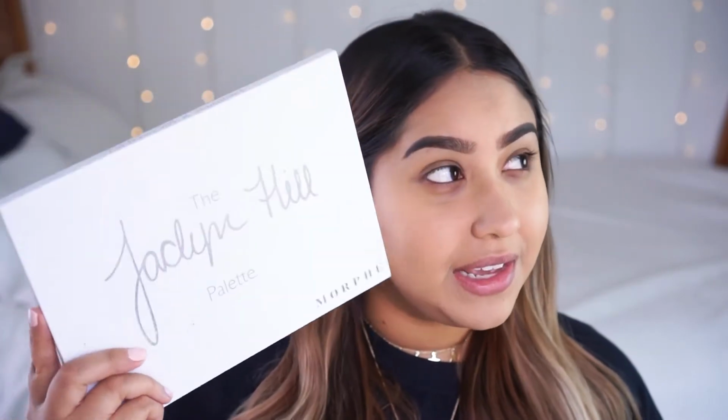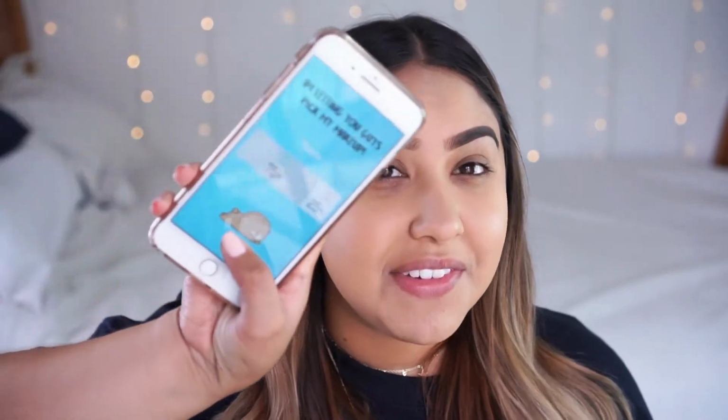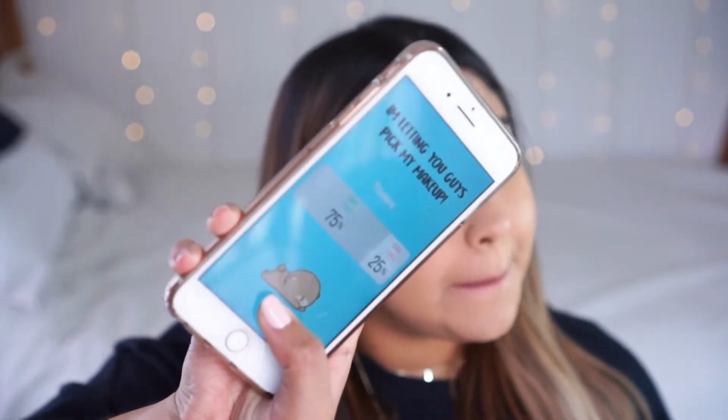I am gonna be using the Jaclyn Hill palette for that. This palette has always been my smoky girl dreams. I love this palette so much. Now for tones, I had you guys pick what kind of tones of the smoky eye I'm going to do, and 75% picked warm tones. I mean, was I surprised? Not really, because warm tones are pretty much everything.